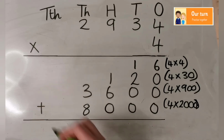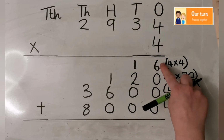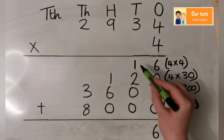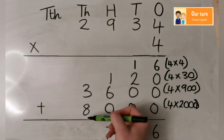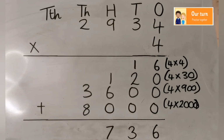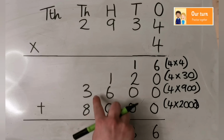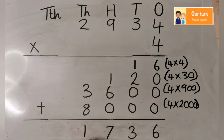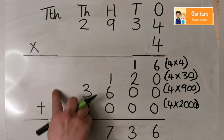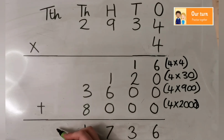Fantastic work. Now it's time to add up our totals. We start with the ones. I can see I've got 6 here. In my tens, I've got 3. In my hundreds, you're absolutely right, we have 7. And in my thousands, oh, well this is bigger, isn't it? 3 add 8 makes 11. So I'm going to put the 1 here, and rather than carrying the other one here, I can see that I've got no 10,000s. So I'm going to place it straight there, making my answer 11,736. Did you get the same answer as well? Brilliant work.